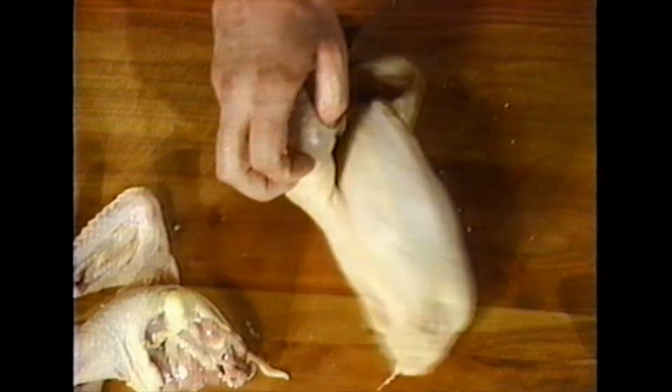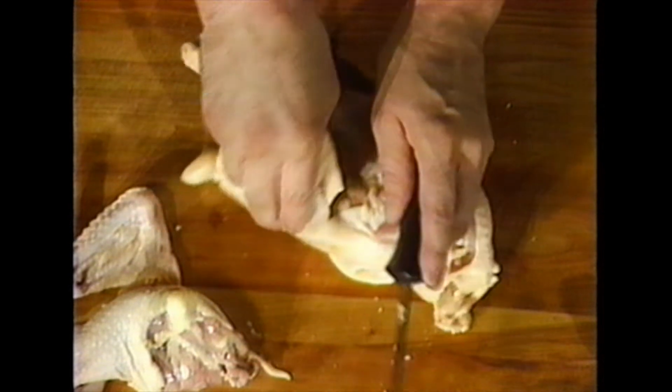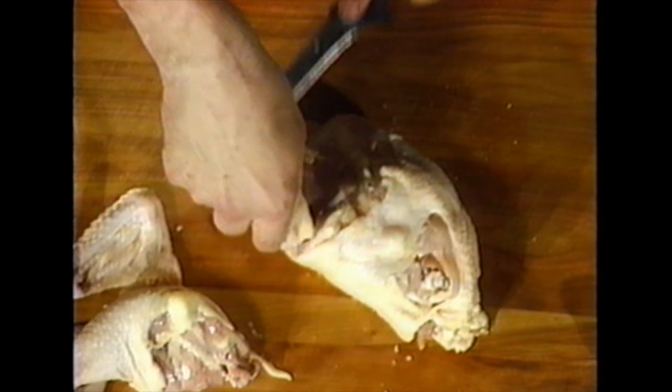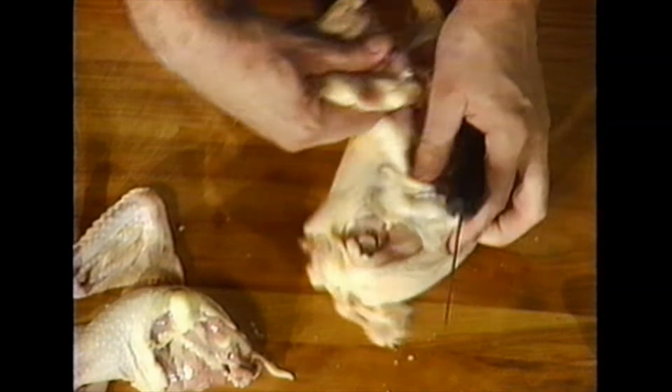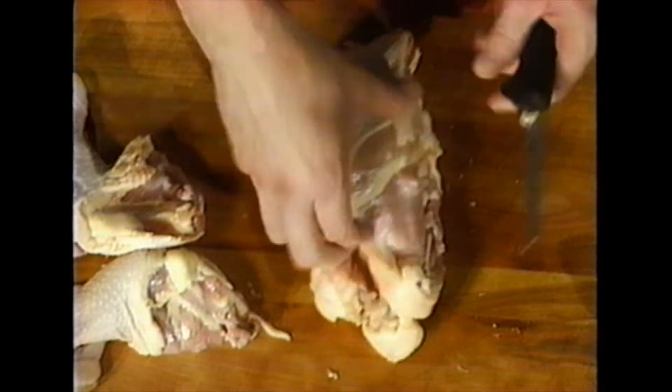This doesn't take long, and for heaven's sakes, don't allow some kid in the supermarket to cut your chicken up for you. You know what happens? You open up the package, it says cut chicken, and you pay extra money for it, and when you get it home, you realize the kid cut it up on a bandsaw. That's no fair.